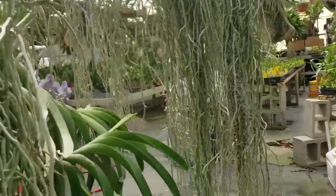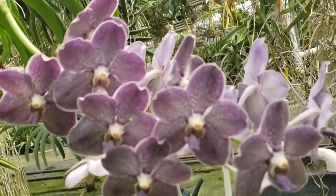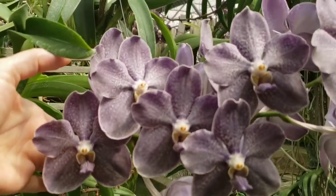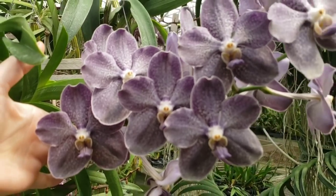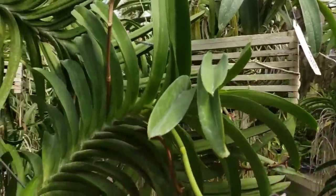Because, I mean, what can you say about it? I think these are all these tan Miami blues that he was carrying because they just have a little bit different tones. But isn't this just spectacular? Okay.